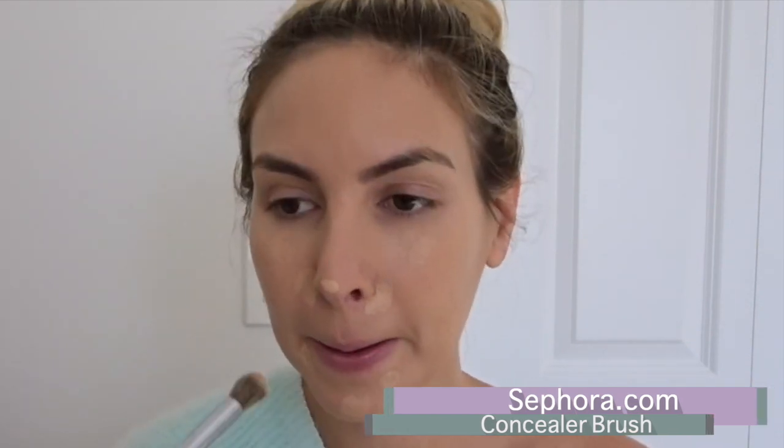Perfect, and now one of my favorite brushes to use, I will grab it. So I found this little concealer brush at Sephora. It does wonders for me. I love this. And I'm not rubbing it. You can tell I'm kind of just pressing it. So that's super important that you're not rubbing it into the skin, just kind of dotting it in with a really light hand.